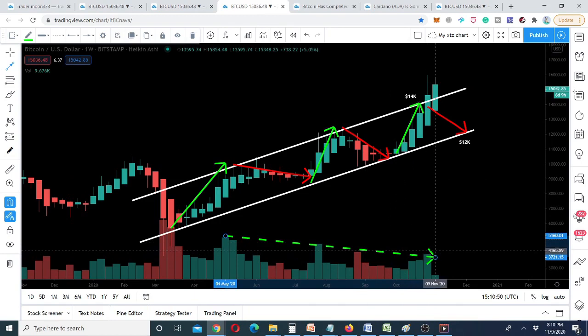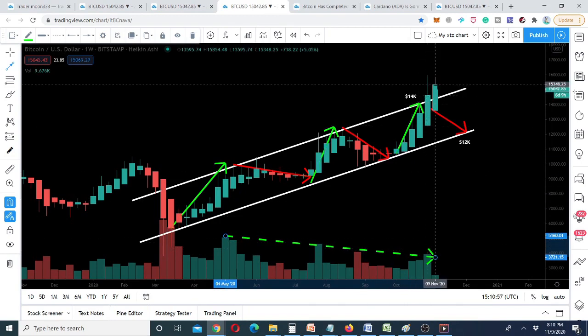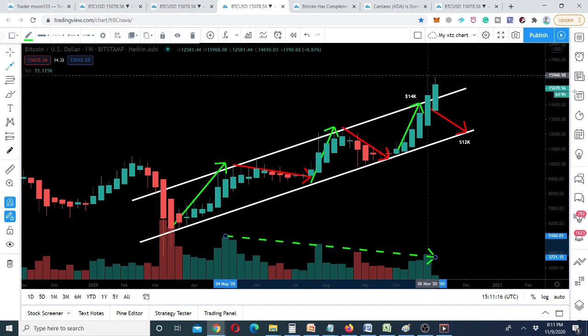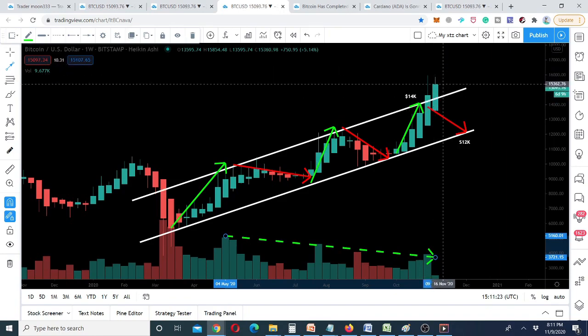If it continues, then the price action can turn even more bullish. But as we have seen, we have the closing above this resistance. Now if the price action moves down, there are chances that it will move down to retest this previous resistance of the channel, which is almost at $14,000 or $14,500. So there are more chances that the price action will retest this previous resistance as a support, and from here it will start the next rally.